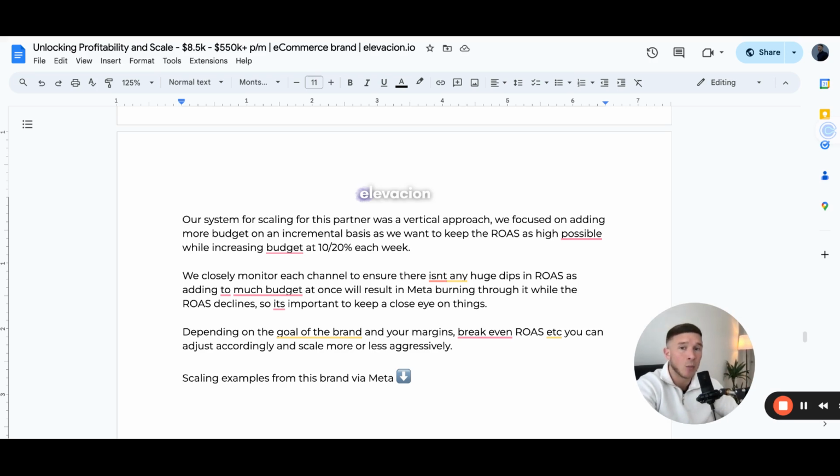We focus on adding more budget on an incremental basis, as we want to keep the ROAS as high as possible while increasing the budget, and we do this by 10 to 20% per week. Okay, so we closely monitor each channel to ensure there aren't huge dips in ROAS when we are adding more budget, as this will result in Meta burning through its ROAS decline. So it's important to keep a close eye on things.